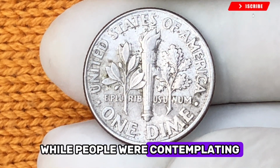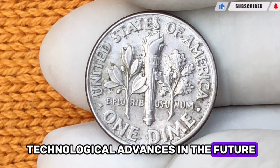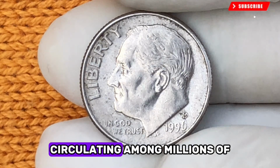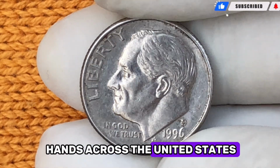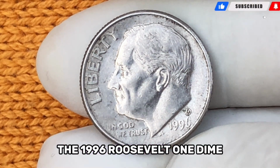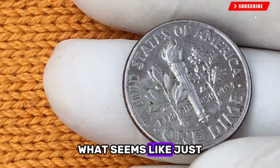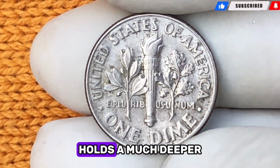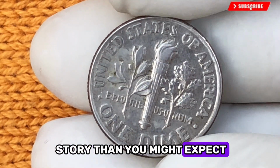While people were contemplating technological advances and the future ahead, there was a small, seemingly ordinary piece of currency circulating among millions of hands across the United States, the 1996 Roosevelt One Dime. What seems like just another everyday dime, part of the familiar change we receive at stores, holds a much deeper story than you might expect.